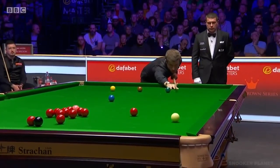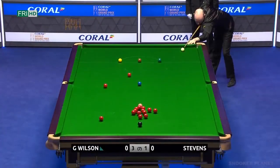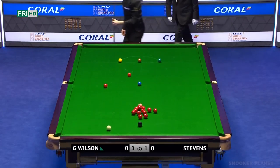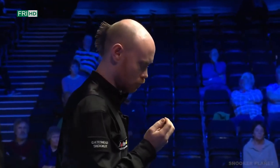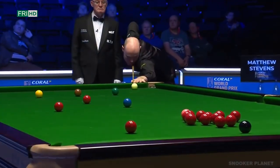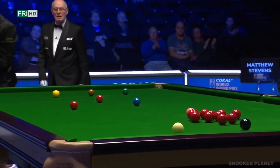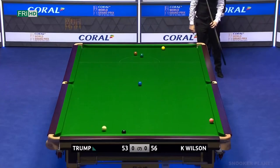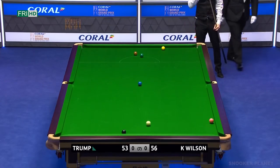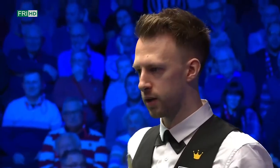What a shot this is. How well did you keep that? My goodness. Well, there's a hot shot here, right there. Did have to swerve in the blue. What a shot. What? Yeah, it was never going to be easy to land on a colour.